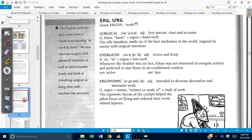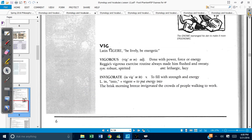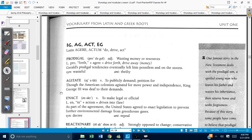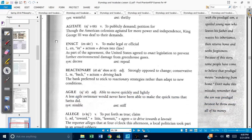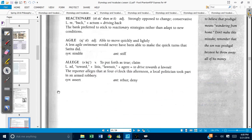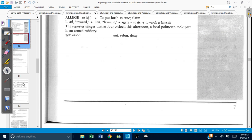The root ergon means work, like ergonomic, if you remember that one. Vig or viz, be lively, energetic. So we have rigorous, invigorate. Again, those are probably words that you're already familiar with, so it shouldn't be too hard. Then we have act, do, drive, or act, like prodigal, agitate, enact, reactionary, agile, allege. Okay, so those are probably all I'll get from this lesson.